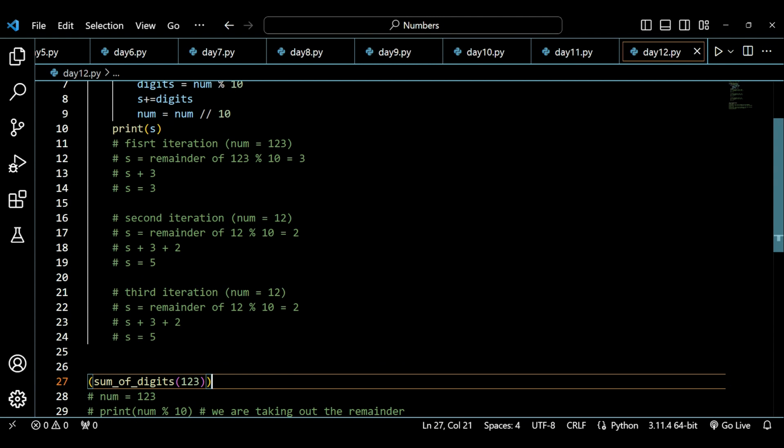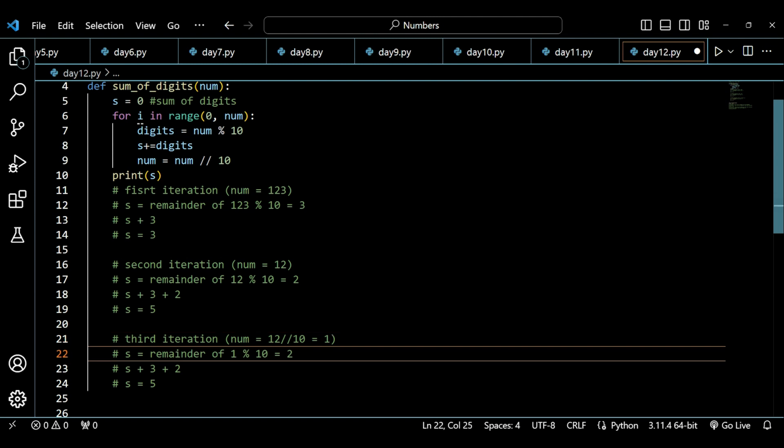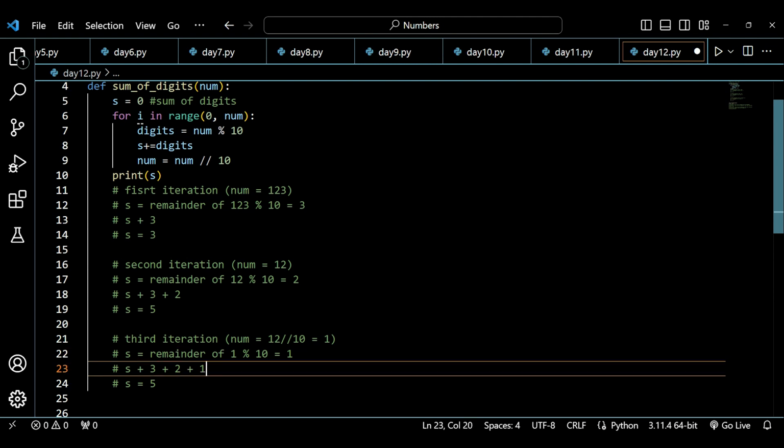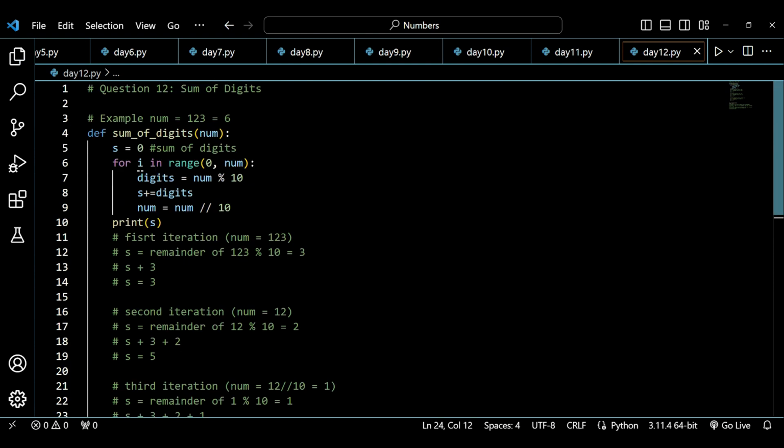Now on the third iteration, 12 floor division 10 is equal to 1. So the remainder will be 1 mod 10, which will be equal to 1. Then it will be 3 plus 2 plus 1, which will be equal to 6. So we have got this 6 like this. I hope you have understood this breakdown of the code.